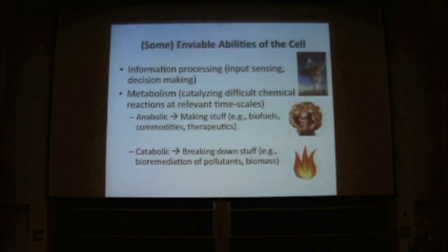There are many other enviable properties or abilities that cells have that we'd also like to harness. So we just went over that neutrophil movement, which has amazing information processing that we still don't understand all the details for how that's accomplished, but we're beginning to understand. So we'd like to further study that, as well as other sensing. You imagine that cells in your body need to be able to respond to what other cells in your body are doing, or microbes, single-cell organisms, have to rapidly adapt to their environment as their environment is changing.